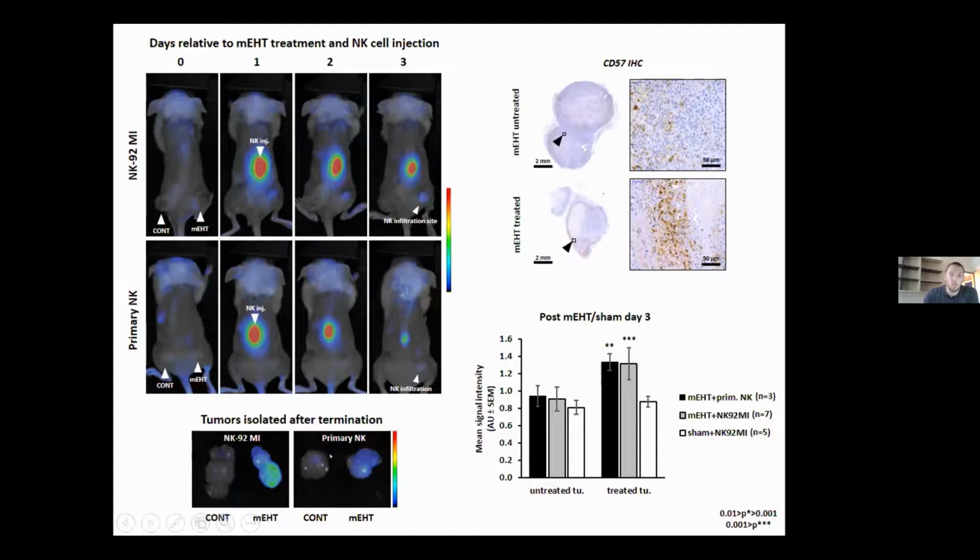And this was also proved by excision of the tumors, and we can see on the ex vivo tumors the accumulation of the NK cell fluorescent dye. And we could also show the NK cells in situ in the tumor sections by the CD57 marker. And here are the numbers for the fluorescent measurement of the NK cell trafficking by the in vivo chamber.